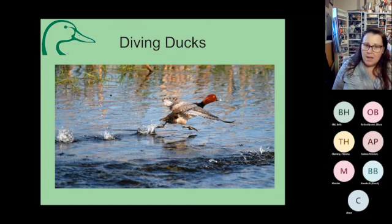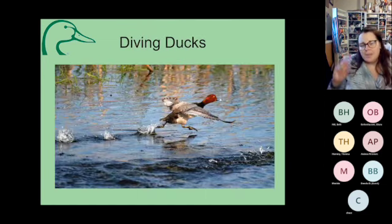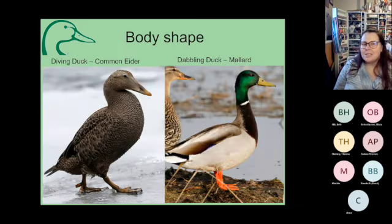When these dabbling ducks get up off the water, they just pop up. And the diving ducks are a little bit more clumsy and they have to get a running start. If you've ever seen coots skid across the water like this, it's kind of funny. But yeah, diving ducks need a running start, and the dabbling ducks just pop up off the water. Their body shapes are a little bit different.